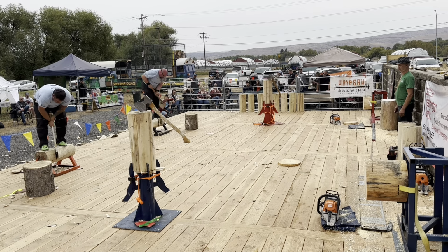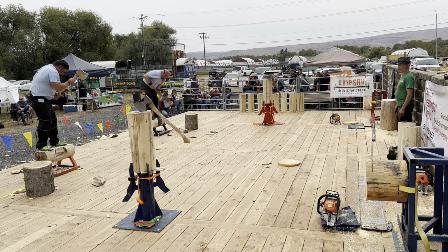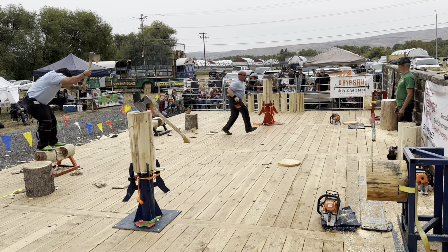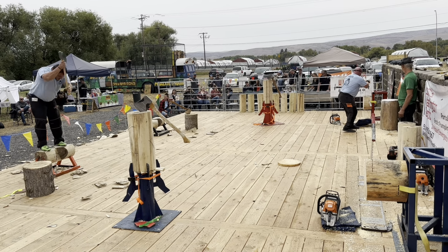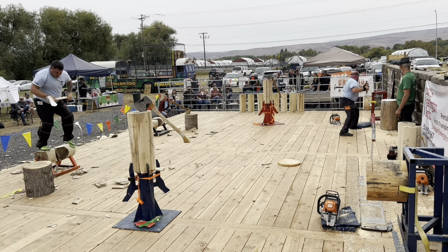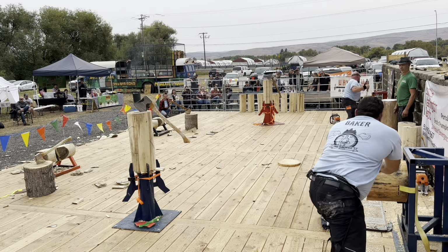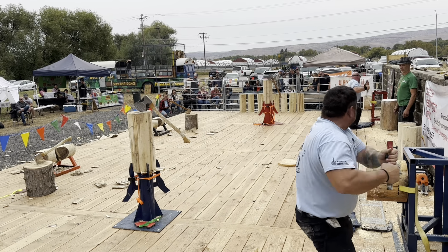Koger so efficient in the underhand. Big, big swing, meshing the hips up nicely. There he goes, over to the single buck. Baker hammer away, finishing up, he's now over to the single buck. Baker's favorite event, he's gonna make up some ground here.